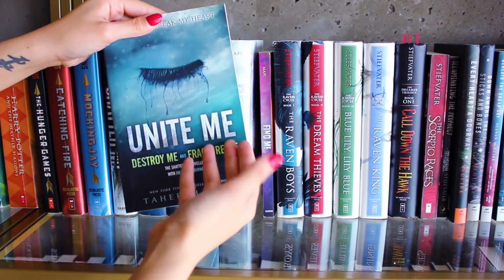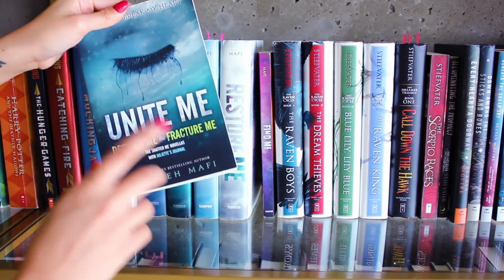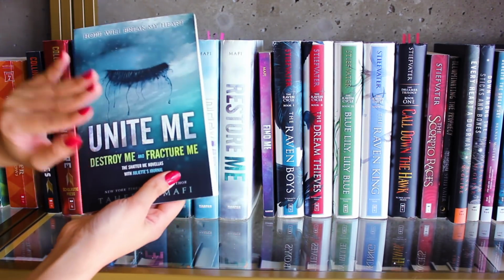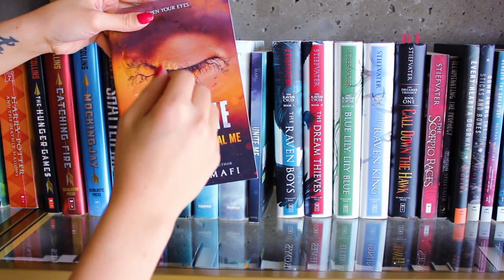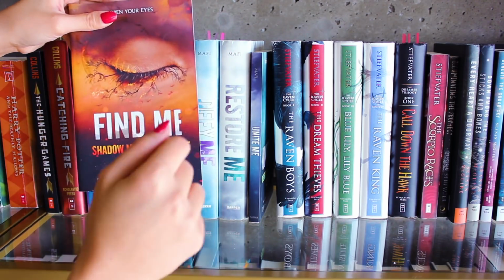Next, I have Unite Me, which is a bind-up of the two novellas Destroy Me and Fracture Me, and it also has little journal entries from Juliet's journal in the first book, which I highly, highly recommend you guys pick up. Then I have Find Me, which is the bind-up of Kenji's novellas, so it has Shadow Me and Reveal Me. I think that's all the novellas.